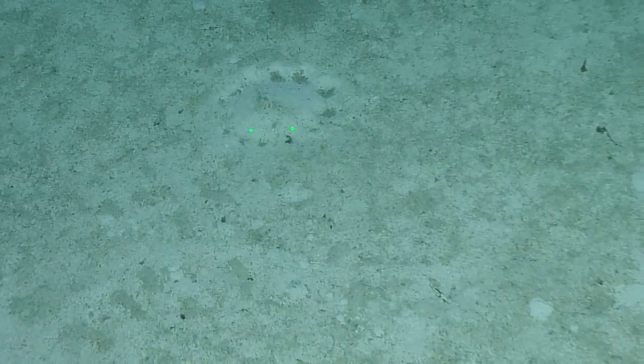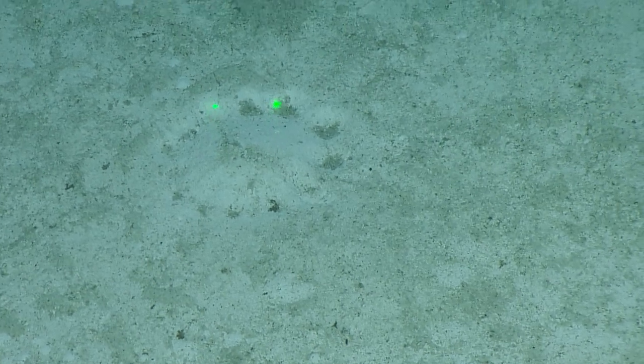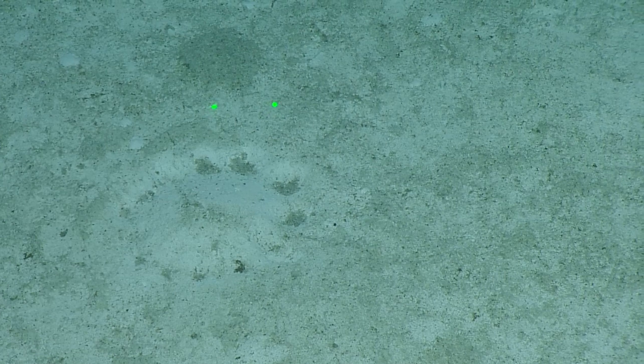See, like that's, come on. Such a weird, interesting pattern. It's giving us nothing. It's giving dirt. All right. It was worth a shot.